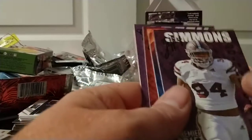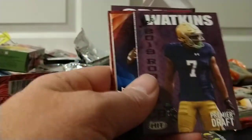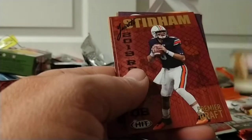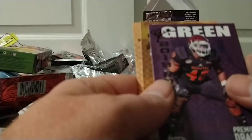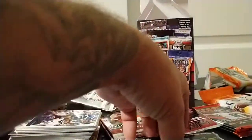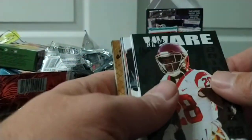Thorson, Simmons, Nick Watkins, Drew Lock, Debo Samuel, Garrett Stidham, Drew Lock, Ger Green, Ja'Kale Myers, and Nate. These packs must just be like 20 players because I swear it's the same players over and over. It's just a different kind of card, like different design.